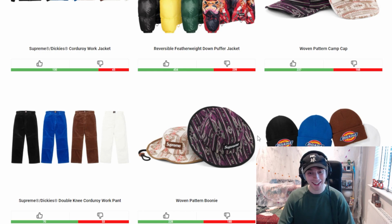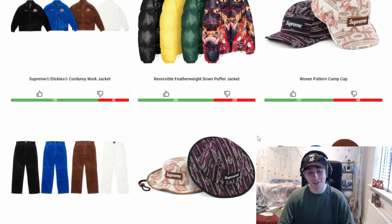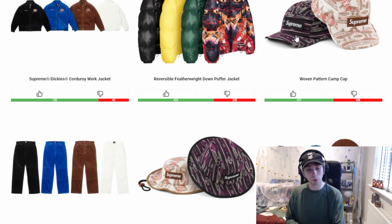So yeah, in terms of the camp caps, I like the designs to them. I think they're just simple and clean. I also prefer the brighter and more vivid tones over the darker shades. But I think that, to be honest, when it comes to the full winter time of year, the darker shades are going to be worn more than the lighter tones. So yeah, even though my personal preference is towards the lighter.